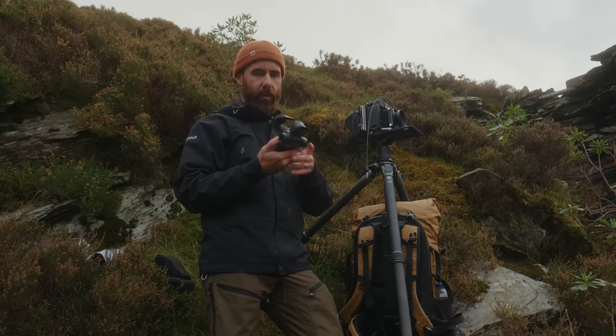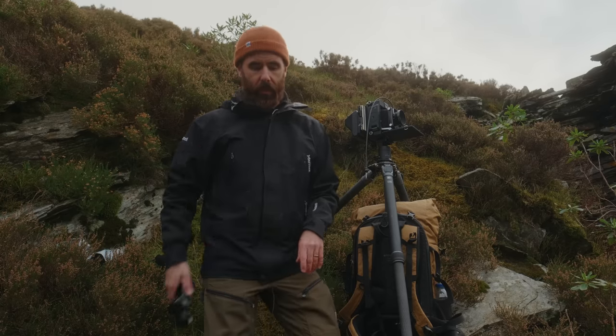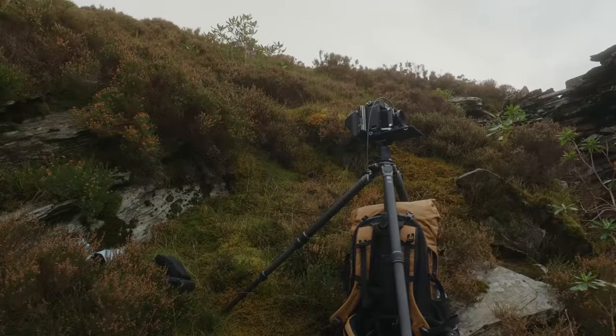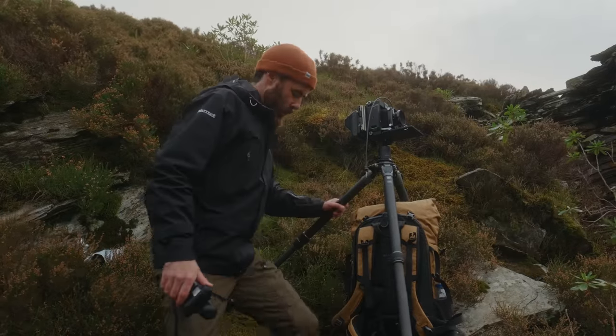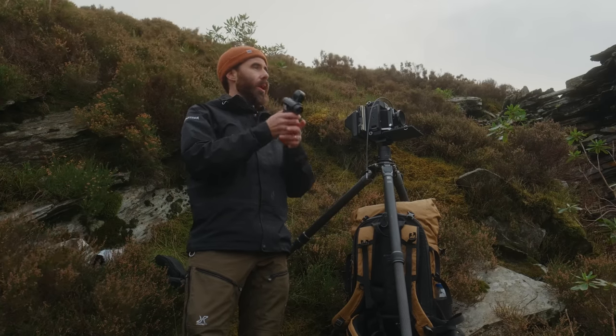Just putting a little bit of shape on this truck bed, and I'm just gonna run up there in the scene, meter it with the incident meter. And I will double check with the spot just for fun.